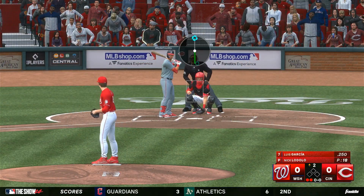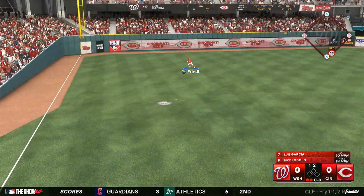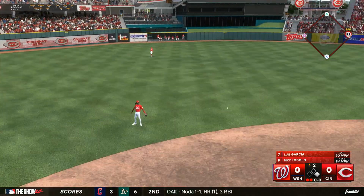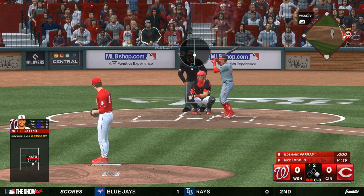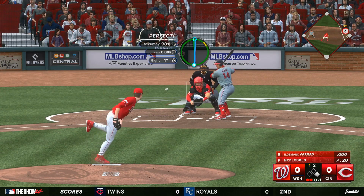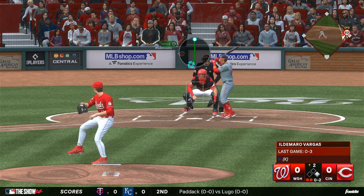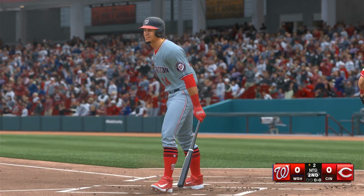2 outs, bases empty. Luis Garcia digging in for the Nationals. Lined, and that's a base hit. And that extends the inning. Here's the shortstop at the plate. Ildemaro Vargas. In there, and it's 0-1. And that one is in for a strike. And a swing and a miss. And that's that.